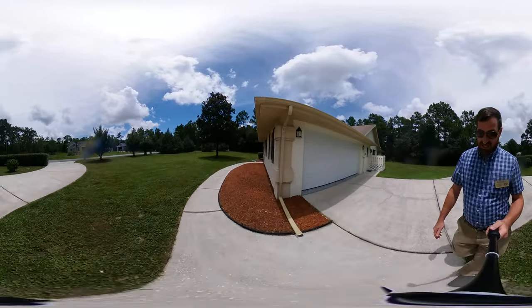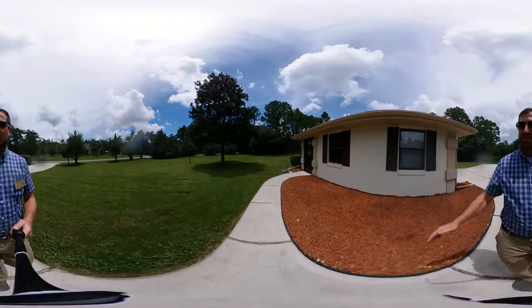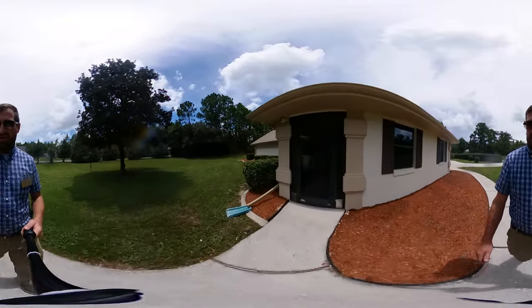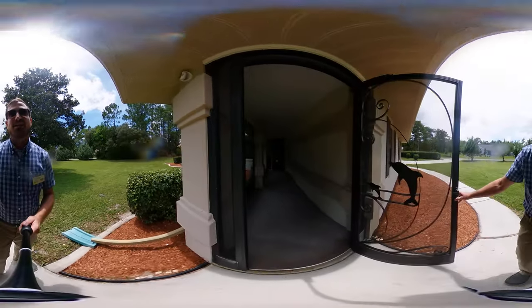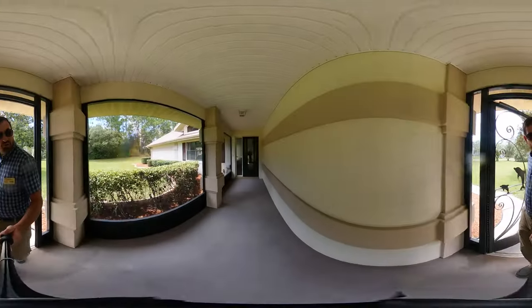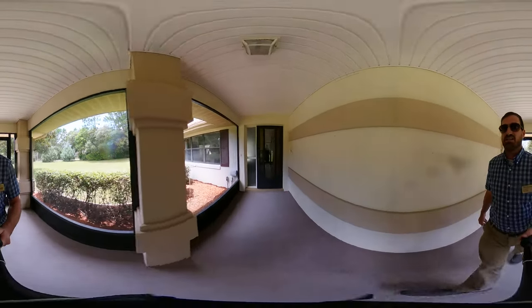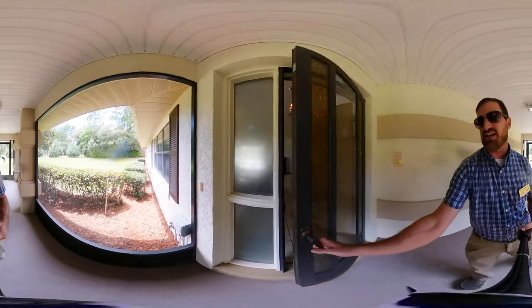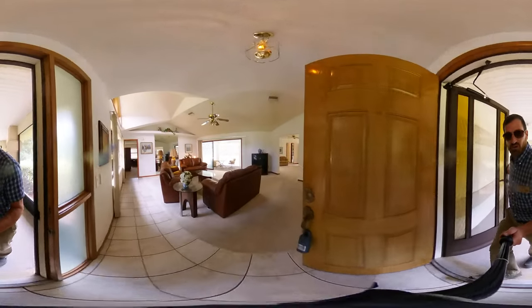So as we come around the front, our lanai entry is completely screened in, which is a great feature if you've got pets or you just want to keep bugs out. We've got some indoor-outdoor carpet and totally screened in. Nice heavy door here to the front so you don't have to have your front door open. And here we are, welcome to your new home.